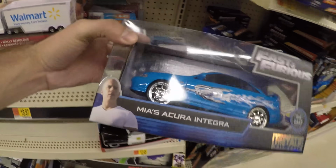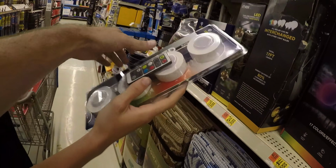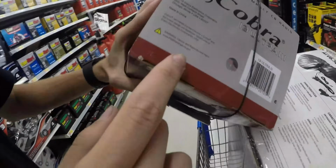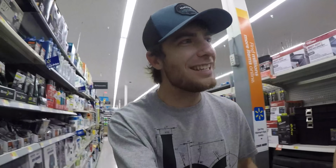Bros, look, it's Mia's Integra. It looks just like mine. Sweet. We have ambient interior lighting. Pretty sick. Guys, I'm not even kidding. Every single one of these products has the warning on them. Boom and boom. What do they make these out of?